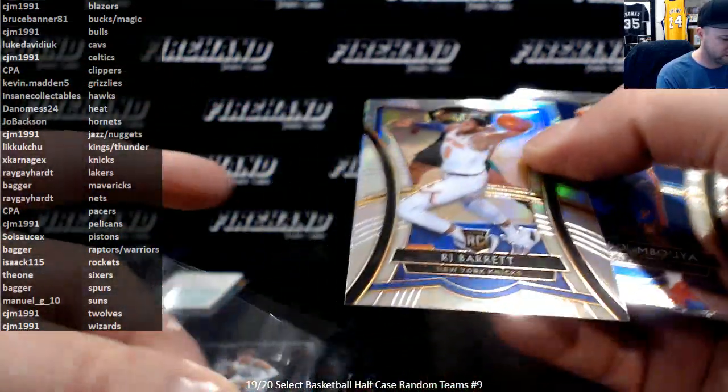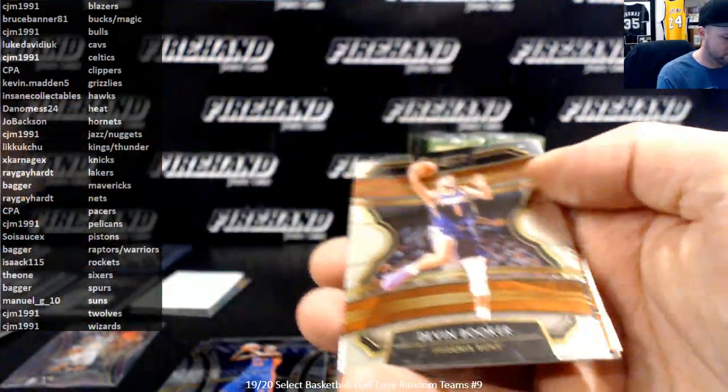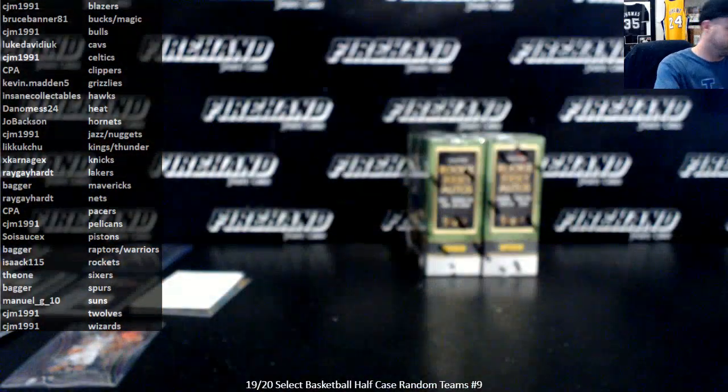Insane Collectibles. RJ Barrett, premier level silver rookie. The Knicks. Seiko, Zion Concourse. DeAndre Ayton red. Box 4.